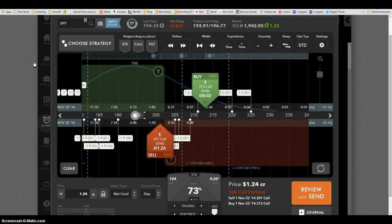All right, okay, part two. So again, I wanted to recap. When there's high IV rank, don't run and hide. This is your chance to make money.